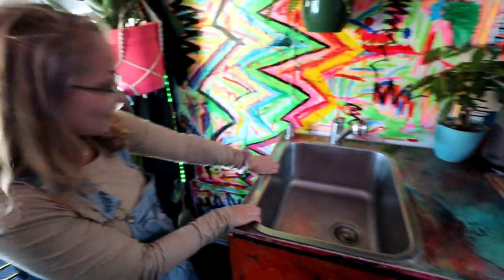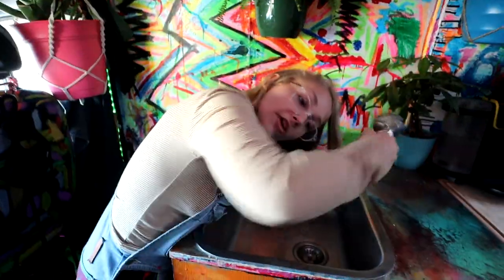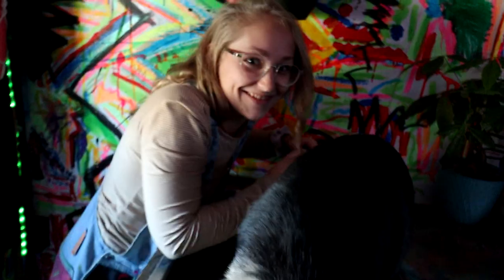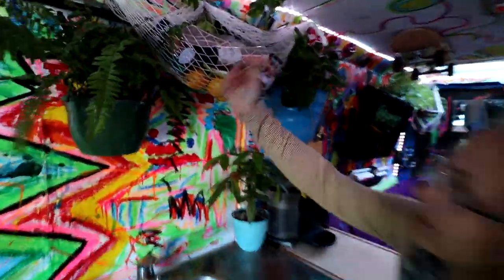Here is our kitchen, with a custom countertop that I did with resin. We can pop it outside for a shower if we need to. Clean her hair, just like right in there. Or we could wash. I actually put some in there. Hanging basket: fruits, vegetables, cans, you name it. We got it in the basket.